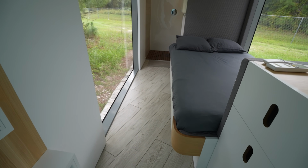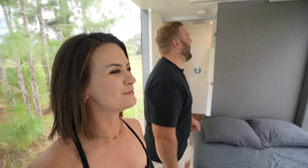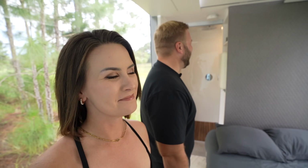Now that we've got some light in here and got the shades up, I'm going to show you the rest of the place. So we have our bed out here. Little bed test. Pretty comfy. Not too bad for a micro house bed. It's no Sleep Number, but you know. Micro house bed. Have you slept in a micro house bed before? No. How do you know pretty comfy for a micro house bed? I don't know. Just a guess.